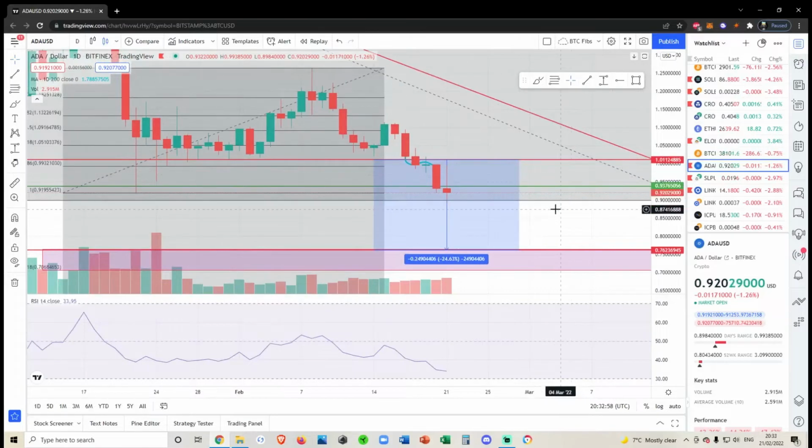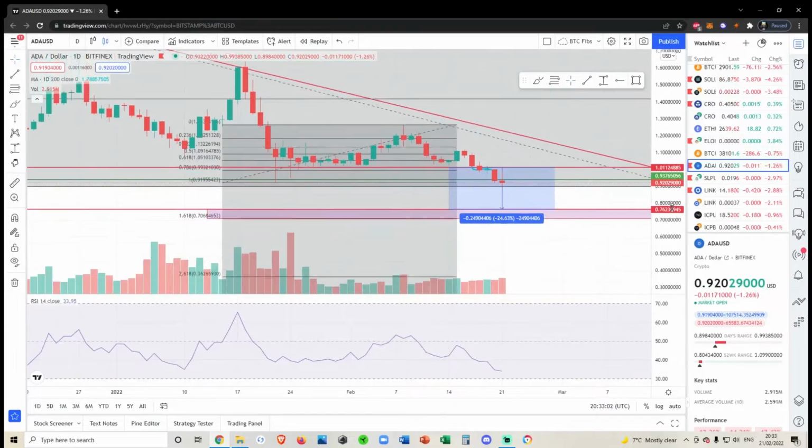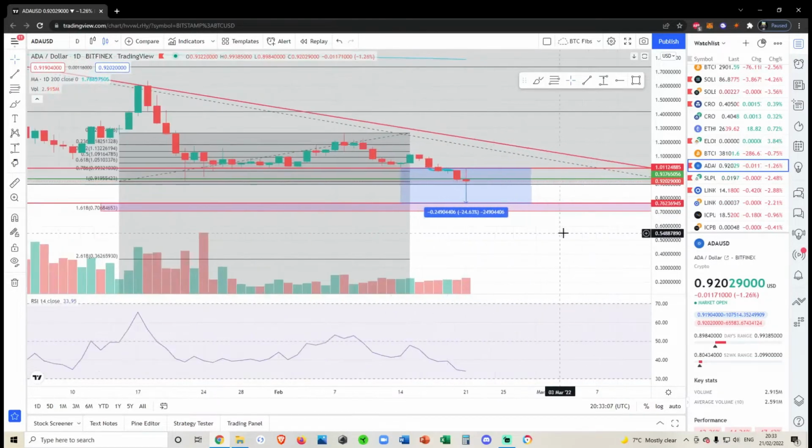I personally haven't been trading this coin. I'm not going to short this coin, I'm not going to long this coin. I am just covering this coin for people who want to see. So yeah, this big red box down here is the price where I believe it's going to go down to.